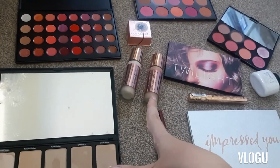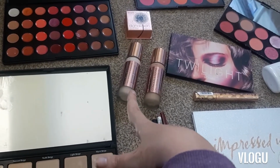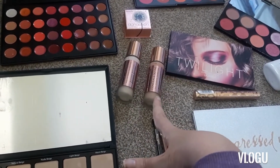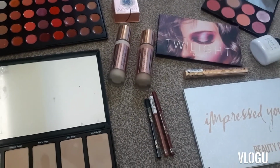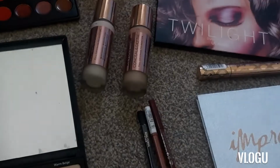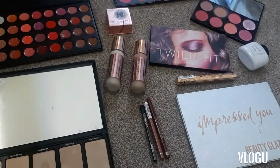I have these two because I color match them for different clients. So F1 is the palest, and then F10 is the middle, kind of in between caramel and ivory. And when you mix them both together, they really do make a beautiful color. So I use those as well on clients.